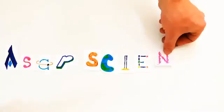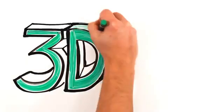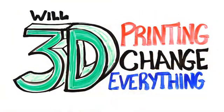We've all heard the buzz surrounding 3D printing. Some call it the third or 3D industrial revolution. But what exactly is 3D printing, and how big of an impact will it have on our future?